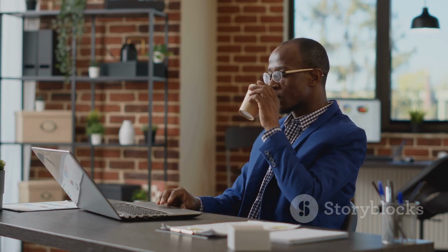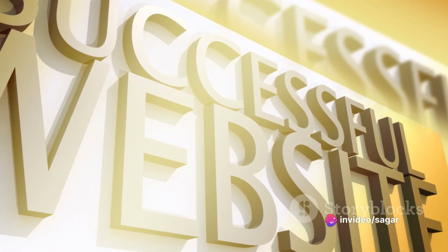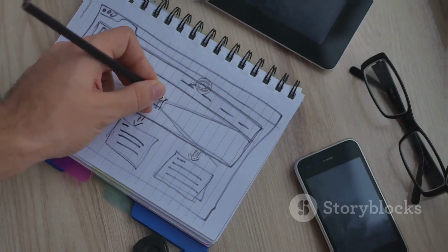We always recommend starting small and then gradually adding more features as your business grows. This way, you'll save money, minimize potential losses, and avoid overspending. In this guide, we'll show you how to build a website for less than $100.